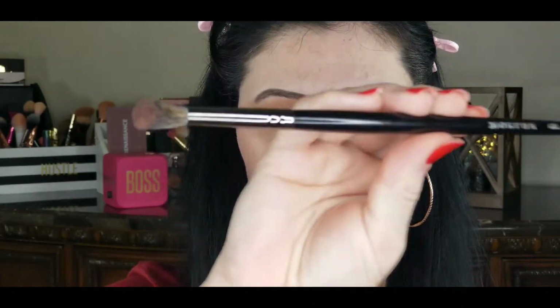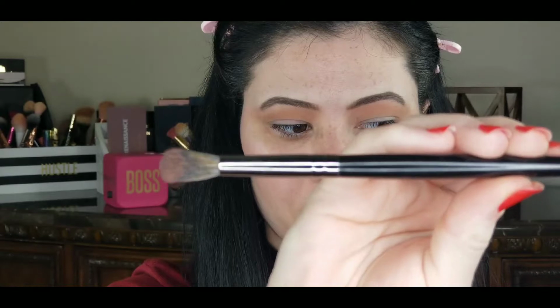Alright guys, so as soon as we put down our first transition shade, I'm just going to let you guys know I used a Morphe E27 for that. I like this brush. I got it in the Morphe Babes Faves set, the one that's $48 for 15 brushes. Next thing I'm going to do for the next shade down is take a Morphe M441. It's a little bit bigger kind of blender brush.